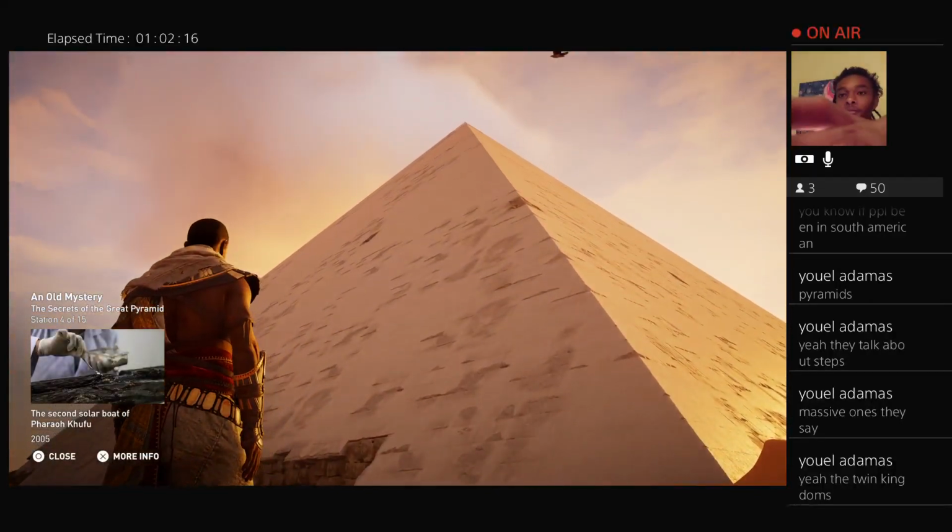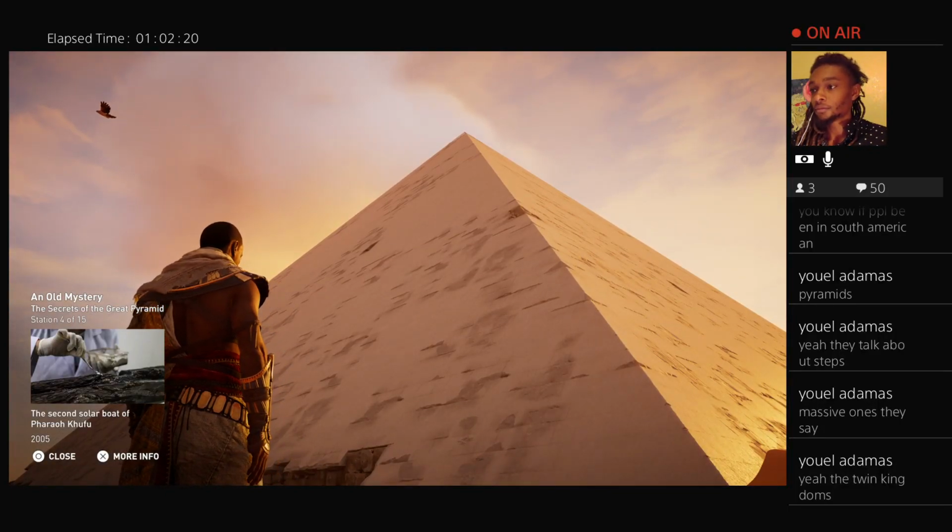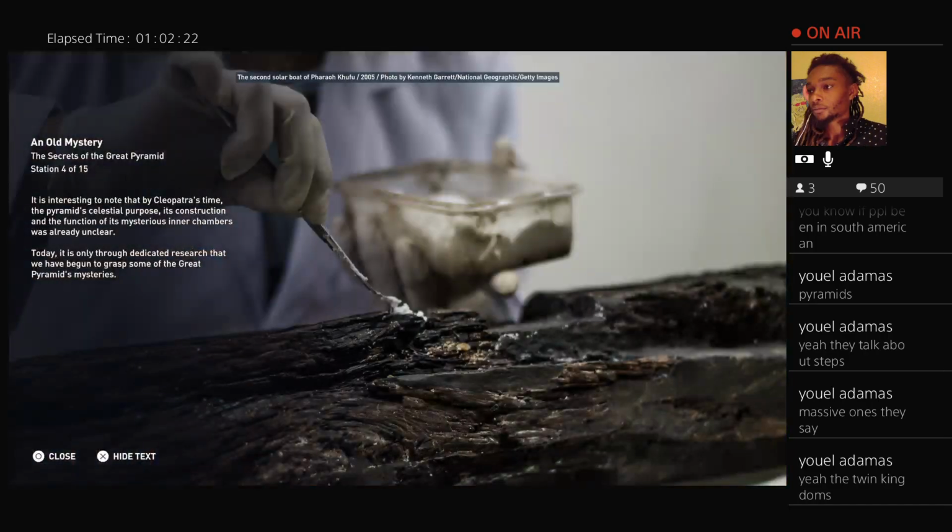It is interesting to note that by Cleopatra's time, the pyramid's celestial purpose, its construction, and the function of its mysterious inner chambers was already unclear. Today, it is only through dedicated research that we have begun to grasp some of the Great Pyramid's mysteries. What is that, bark? Is that some kind of tree? You taking a sample of it, or what are they putting on that?